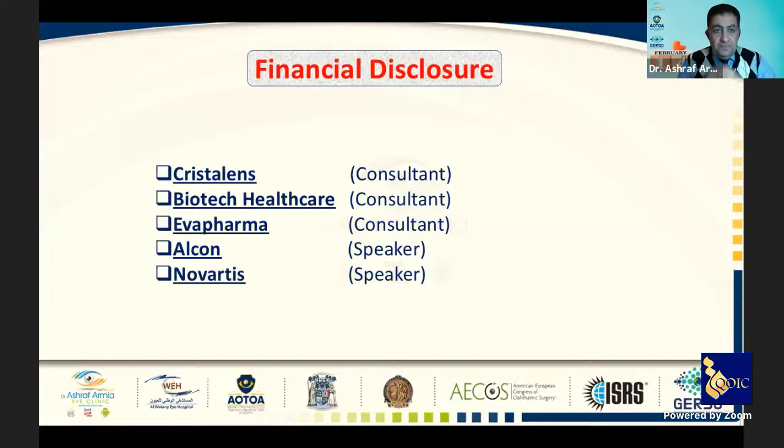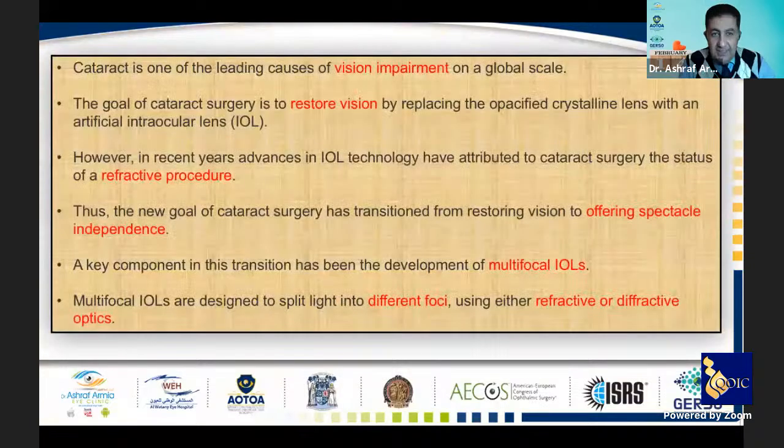As we all know, cataract is one of the leading causes of vision impairment. So our goal is to restore vision. This was in the past. But now we are going to do cataract surgery as a refractive procedure, and like this, we are also offering the patient optical spectacle independence. So we are in the era of multifocal or EDOF, which have different foci, either refractive or diffractive optics.